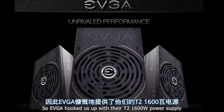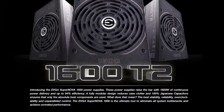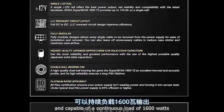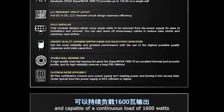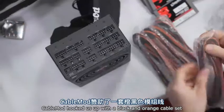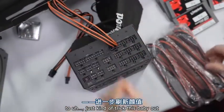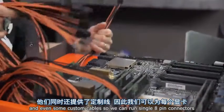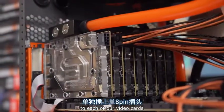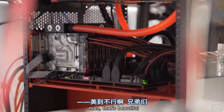So EVGA hooked us up with their T2 1600 watt power supply. Yes, my friends, it is 80 Plus Titanium and capable of a continuous load of 1600 watts. And then, to make it look even more badass, CableMod hooked us up with a black and orange cable set to just kind of trick this baby out, and even some custom cables so we could run single 8-pin connectors to each of our video cards, making the whole thing come together just, man, that's beautiful.